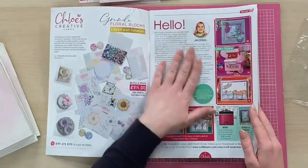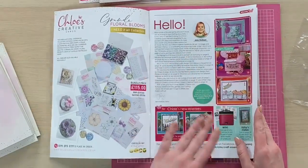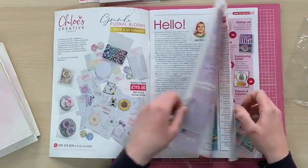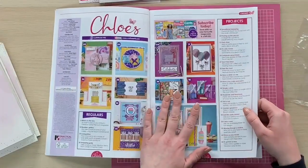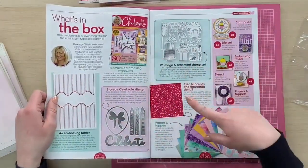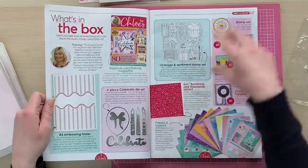We've got a little word from Jen here, the editor, and Jen has of course done some cards as well within the magazine. So if we have a little look through, this is your little contents page showing you exactly what you've got contained within here. Then we've got a little breakdown of exactly what you're getting in your kit and a little clue as to where you can find some projects using those elements.